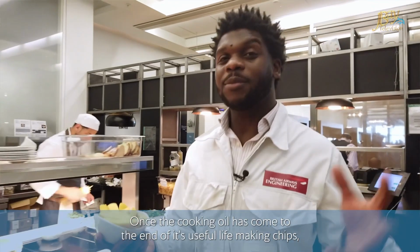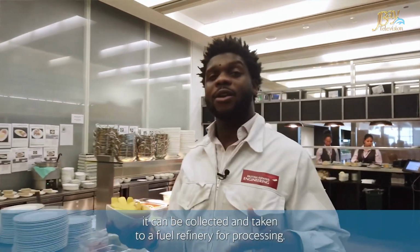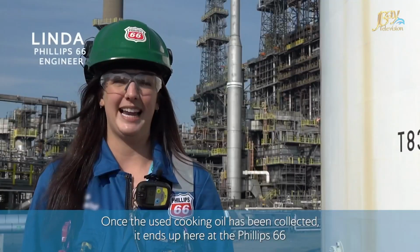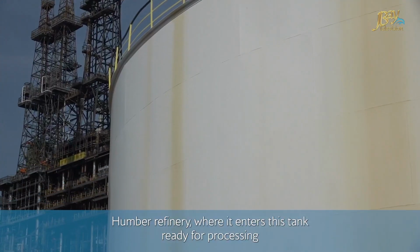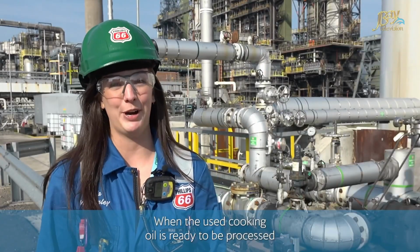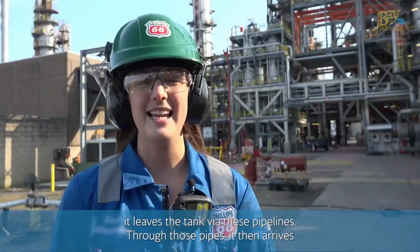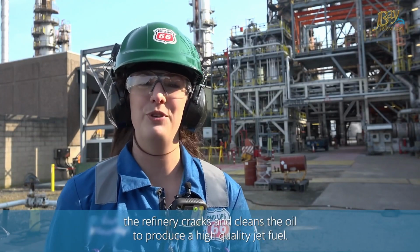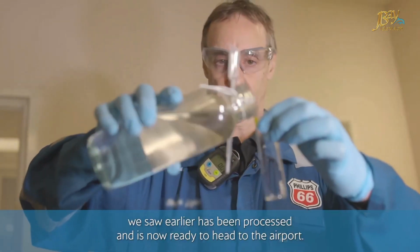Once the cooking oil has come to the end of its useful life making chips, it can be collected and taken to a fuel refinery for processing. Once the used cooking oil has been collected, it ends up here at the Phillips 66 Humber refinery, where it enters this tank, ready for processing. When the used cooking oil is ready to be processed, it leaves the tank via these pipelines. Through those pipes, it then arrives at this production unit, where the refinery cracks and cleans the oil to produce a high-quality jet fuel.